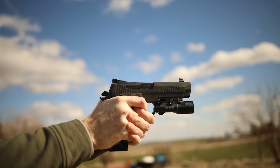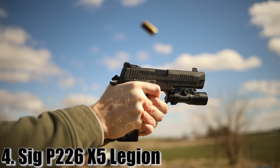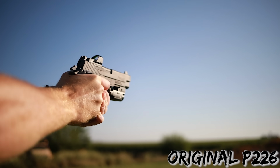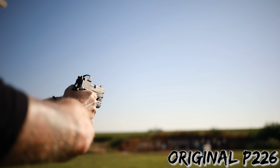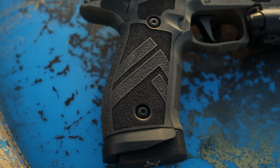In at number 4, we have the SIG 226 X5 Legion, and it's on this list because it's one of my favorite guns I've ever shot. I love the SIG 226. I've loved that gun ever since I was a kid, and it was one of the first guns I wanted to buy as soon as I was able to. The 226 was used by the Navy SEALs.